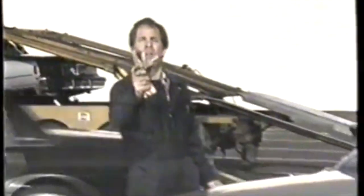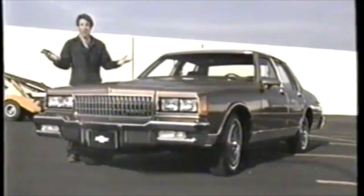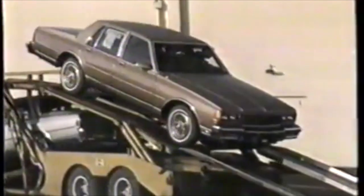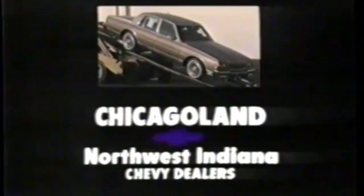Boy, Chevy dealers really got it made this year. You want a full-size car? The Chevy Caprice Brougham is the last of the good big ones. Yesterday, I delivered Buick LeSabres and Olds 88s, and those cars are now a foot shorter and 400 pounds lighter. The thing I can't figure out is how this baby can cost $2,000 less than the smaller Buick and Olds. Can you? Chevy Caprice at your Chicagoland and Northwest Indiana Chevy dealer. If anybody can move you, Chevy can.